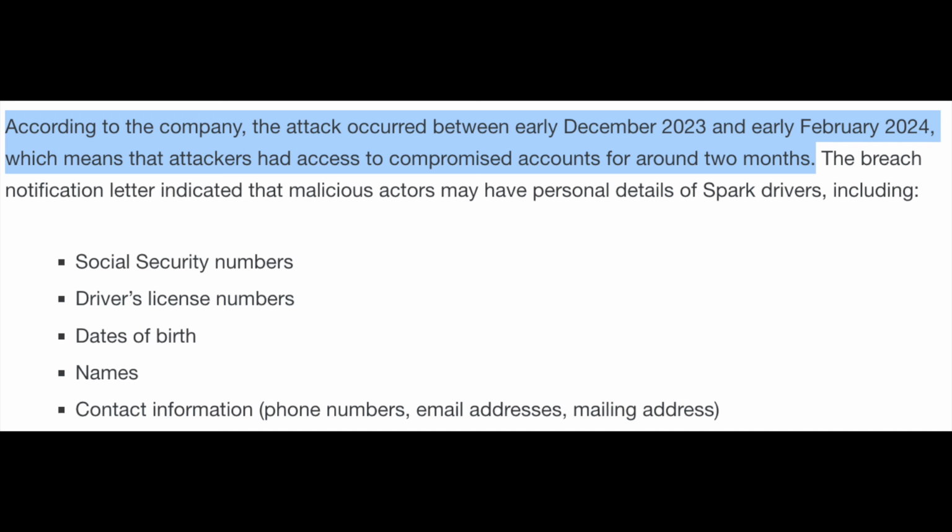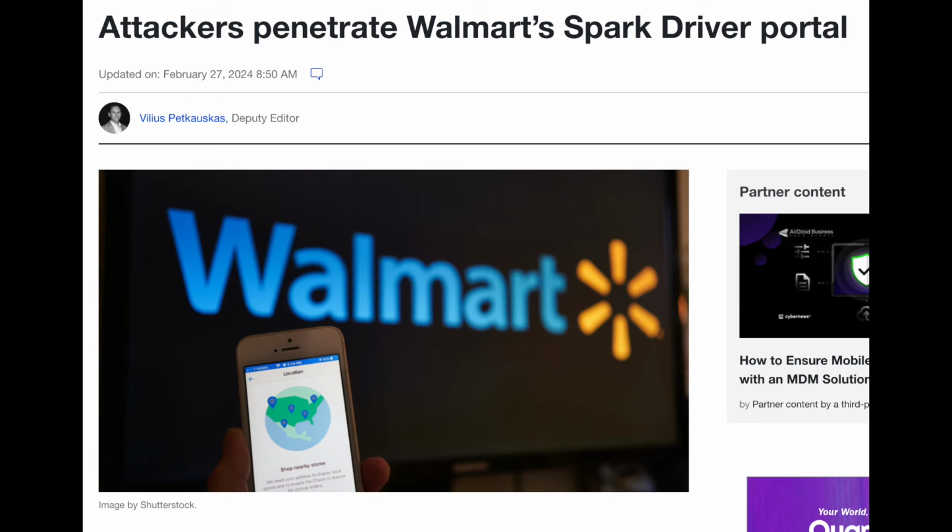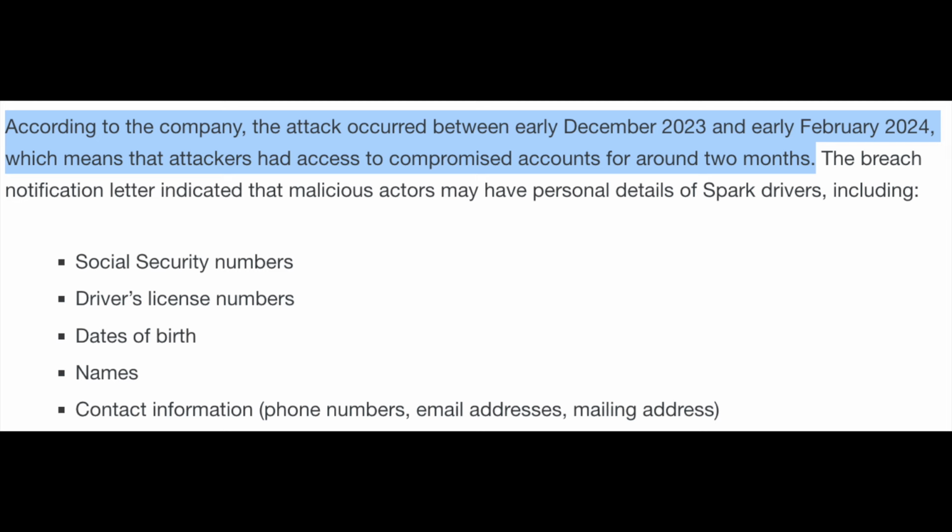Because my theory on what happened is that a couple months back, there was a verified breach in Spark where they admitted that drivers' account information was compromised. I don't remember if they said how many drivers were compromised, but they did confirm that driver information was compromised.